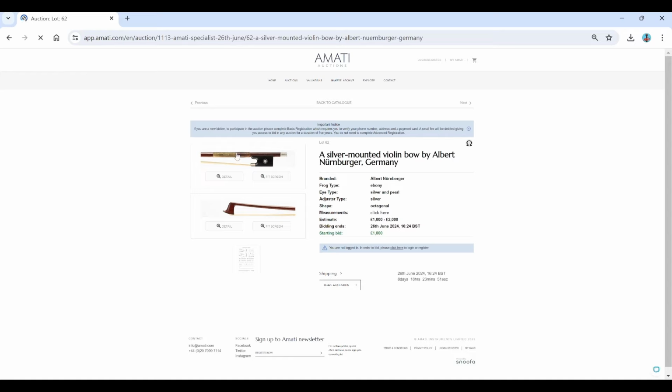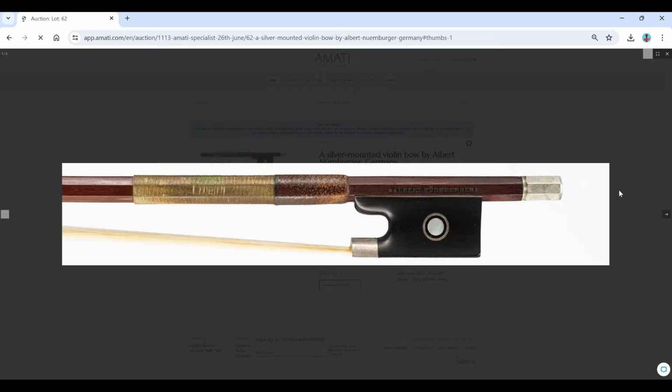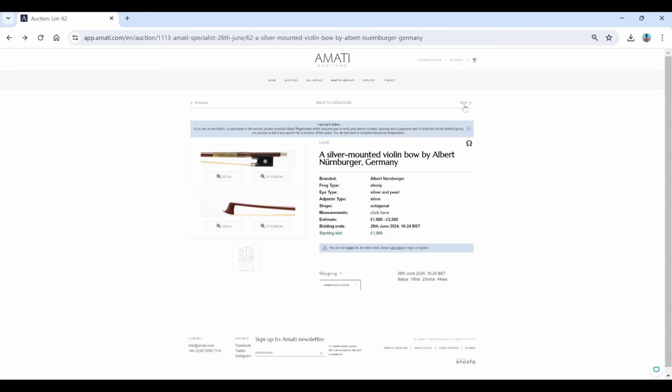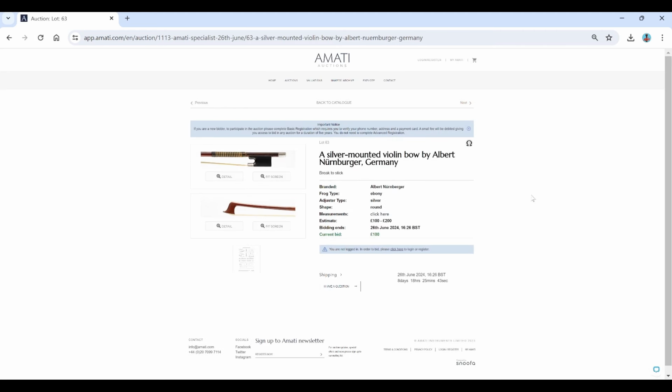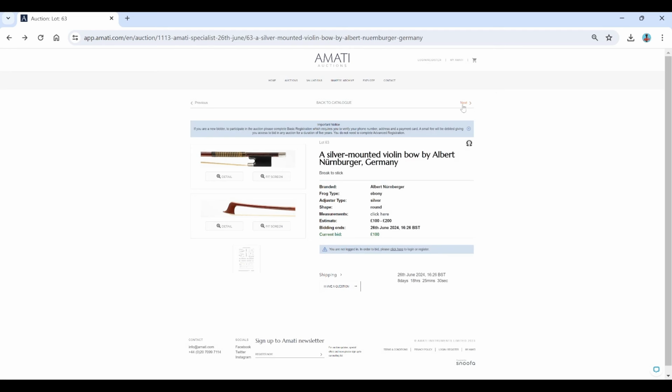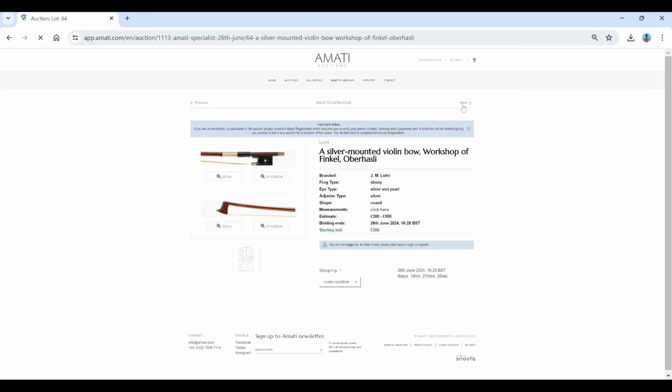Silver mounted violin bow by Albert Nernberger. It's good, nice quality bows there, 1 to 2. Silver mounted violin bow by Albert Nernberger, Germany. Interesting, 1 to 200 on that. Lift to stick player side. Okay, so some possible issues there.